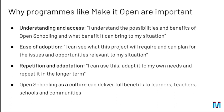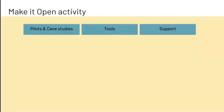And then open schooling becomes that culture and infrastructure. I think, Anna, when you were talking about open schooling, it almost became like an infrastructure that you can work within, that you don't have to reinvent every time, that you can access. And I think that's really what we're fighting for. It does feel like fighting sometimes.